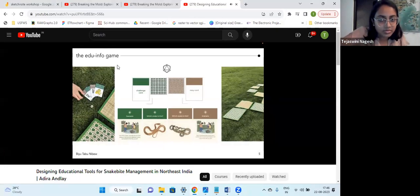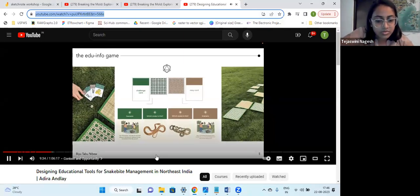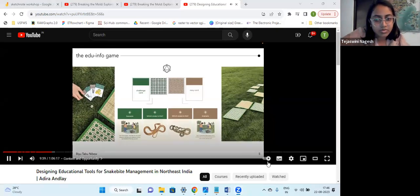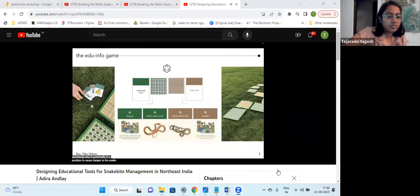So, it basically uses these elements of terrain, nature, and scenario building to help children learn about what they can do when they are in the situation of having one of their friends been bitten by a snake, or when they see somebody who is in danger, or somebody who is potentially in a position to cause danger to the snake itself, because this relationship goes two ways. The scenario cards themselves have come from interview questions and workshops that I have conducted. I'll talk about this a little bit more in my research. And this content has been designed in collaboration with Shraddha Rato.